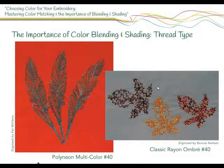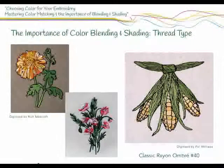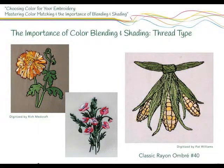The three feathers were done in Polyneon multicolor number 40, all one thread. Each feather seems to be related due to the repetitive nature of the thread, but each is also unique in its own way. Again, random patterns in nature, flower petals, greenery, corn kernels, all lend themselves beautifully to the use of ombre and multi-threads. Here, the corn, flowers, and leaves are all done in classic rayon ombre number 40.